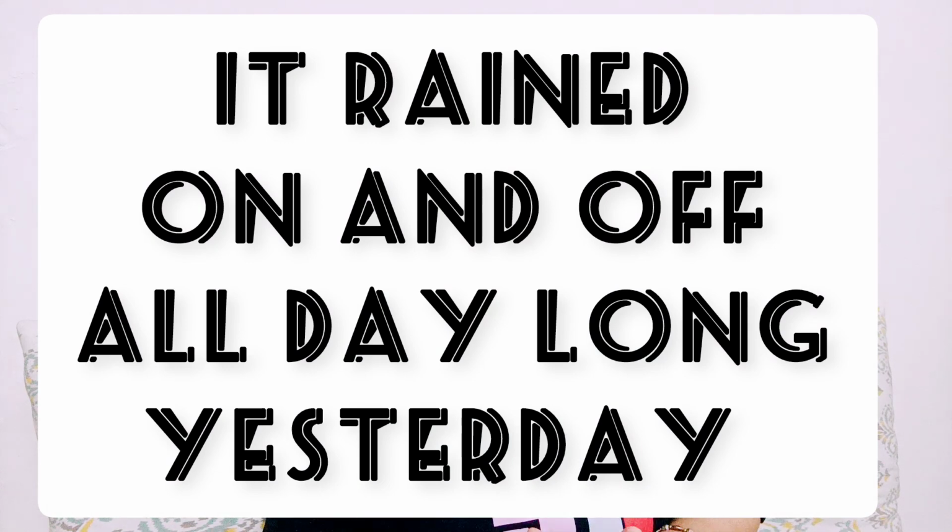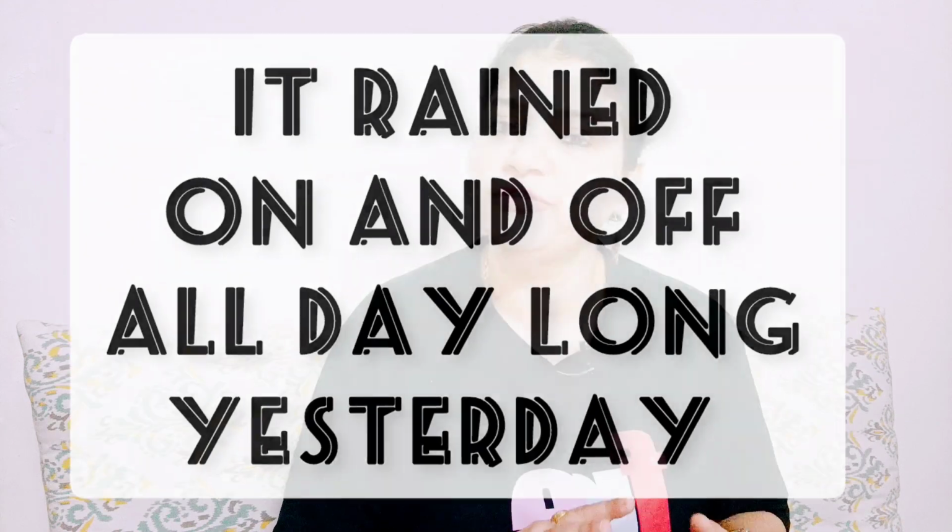Simple, the most common example would be, it rained on and off all day yesterday, or it was raining off and on the whole day. Like this, you can use off and on and off both the way. Now, how are you going to use it?